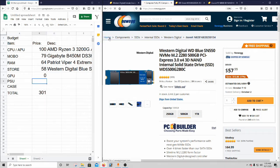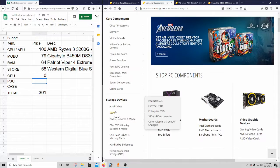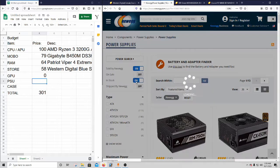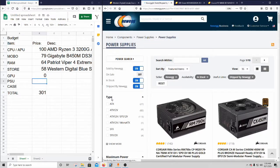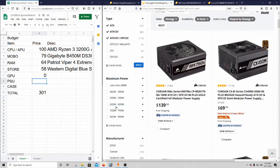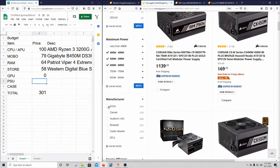Power supply. Components. Power supplies. Sold by Newegg, in stock, shipped by Newegg. Now the type here is kind of the size. If you have a standard ATX case, everything here that says ATX, we're going to click on all those. That's just 12 volt, the standard for the US. For power, anything 400 and above will be safe, and we can go to 600 and above, just in case something might be on sale.